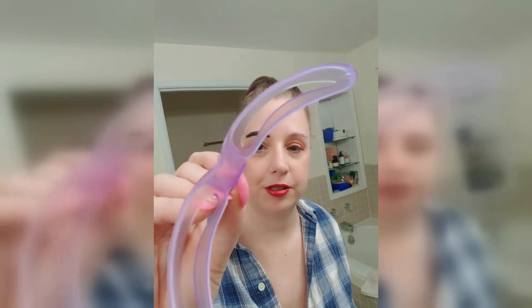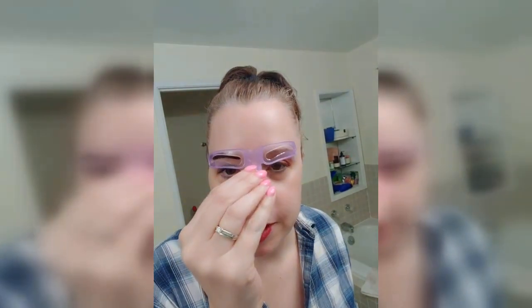For instance, okay, let me grab this one. So basically you're gonna put it like on your eyebrows, and then you're gonna pencil in, fill it in. So I'm gonna try all of these and we'll see if it really works. So let's check it out. Eyebrow stenciler. So basically you're gonna put it like that and fill it in.